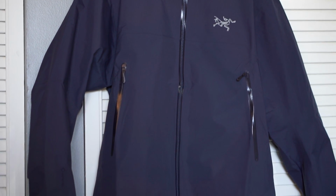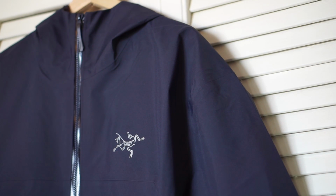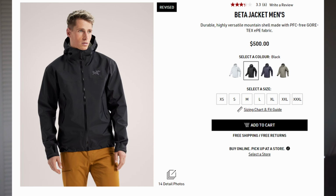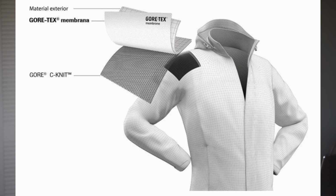The Beta Jacket is Arcteryx's new entry-level hardshell, supposedly designed for hiking and trekking according to the website. It is priced at 500 Canadian dollars and uses the Gore-Tex C-Knit fabric. The Gore-Tex C-Knit is meant to be more breathable compared to other forms of Gore-Tex, and it's also supposed to be more comfortable next to skin. However, this comes with a compromise of being less durable.